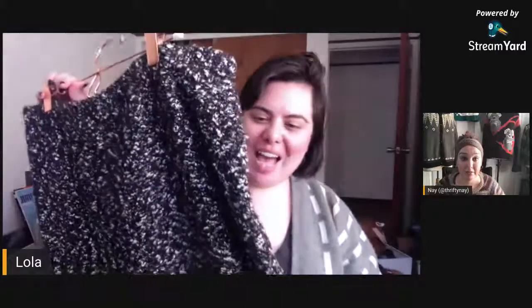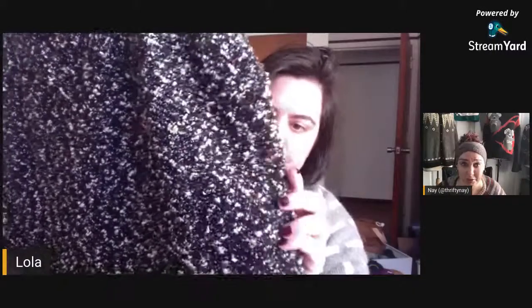This is not a sweater, it's a skirt. Also, I gave you that one too. That's like a popcorn, right? Yeah, well, this is a good boucle. Would you call that popcorn too, or just boucle? Yeah, you could call it both, just in terms of what it looks like.